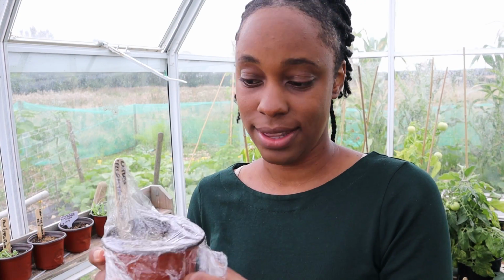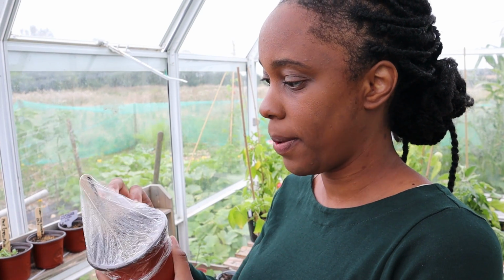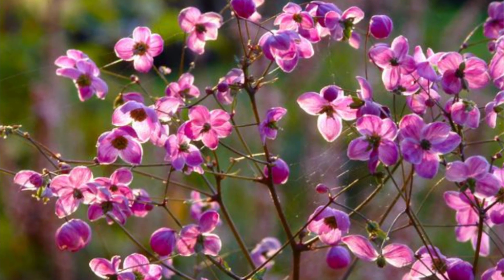I've just covered this pot with some cling film to give it that extra warmth that it needs, as the temperature has dropped in August already. It's still supposed to be hot, but hey, we live in England. We've also got some meadow rue here. This has not germinated as yet.